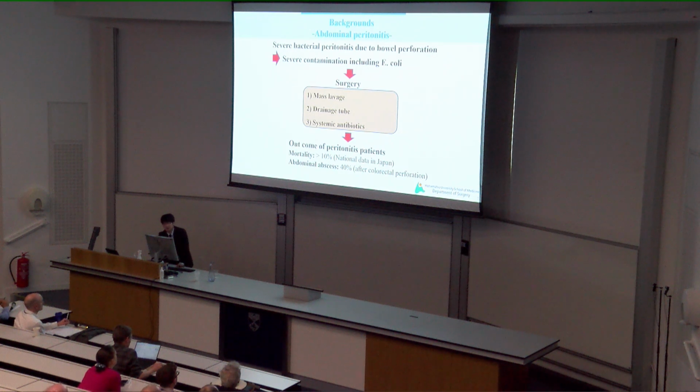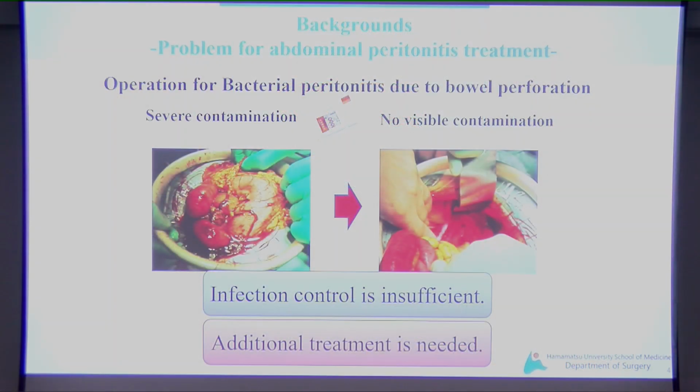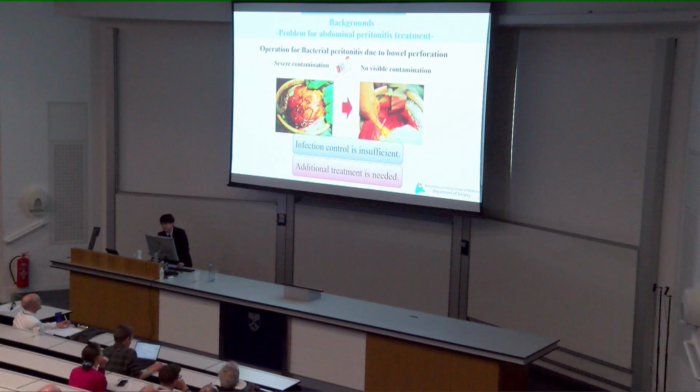Abdominal abscesses often occur in patients with colorectal operation. The problem with abdominal peritonitis treatment is severe contamination. The left picture is just after the laparotomy. The right picture is after lavage. As you can see in the photo, the abdominal cavity looked very clean to the naked eye before the operation was completed. Despite these efforts, the outcomes are insufficient. So we are looking forward to a new additional treatment.